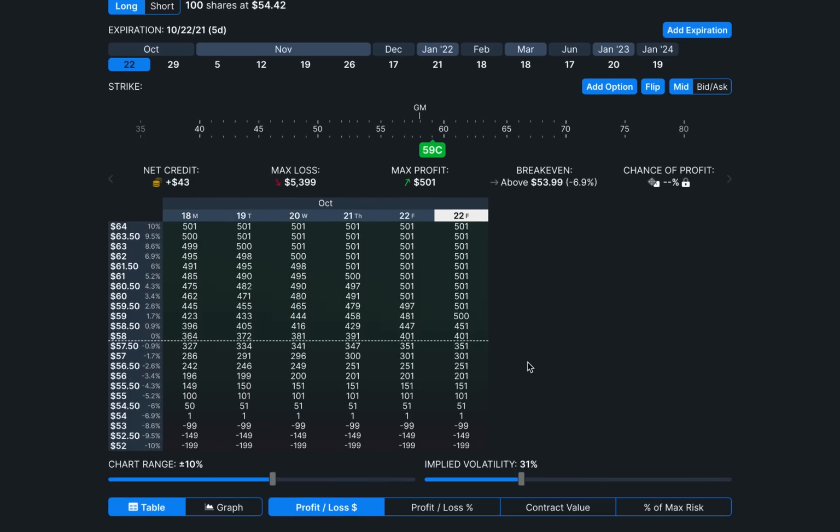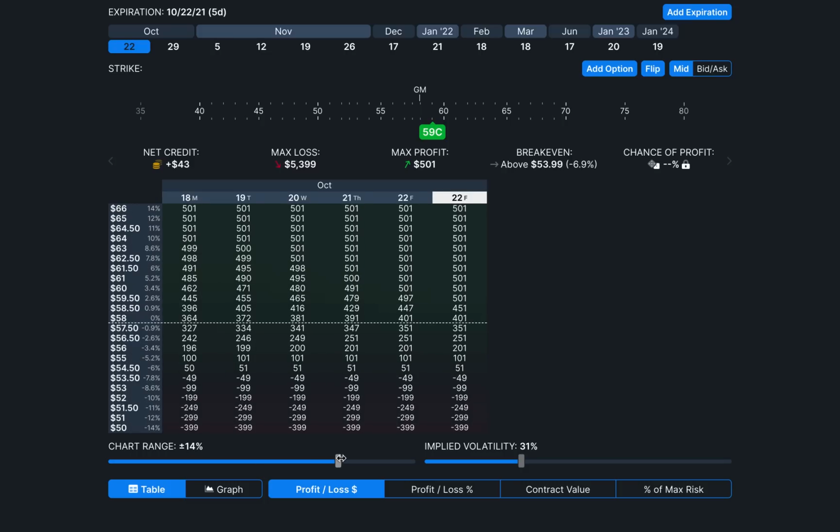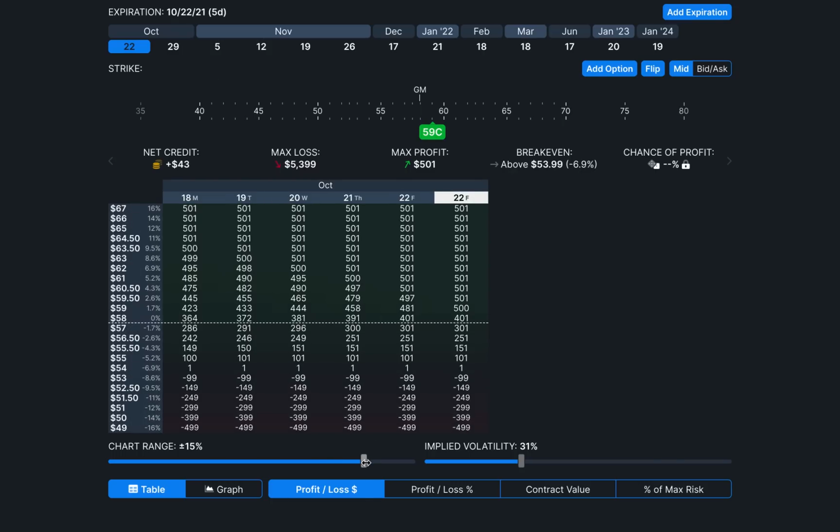So this is what it would look like. I would get a credit of $43. My max profit would be $501. But again, the problem here is, let's say GM drops to 50 by October 22nd, I would be down $400. That's quite a bit of money. Even if it dropped to like 54, which is not unreasonable, I would only leave with $1.